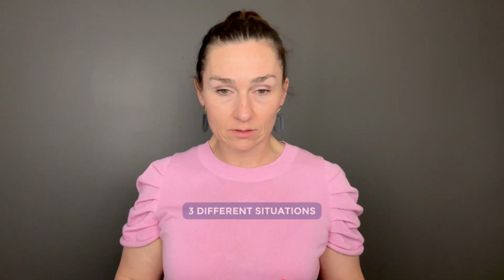But when it comes to city versus county property taxes, in Blount County you have 3 different situations. Situation 1, you have county only taxes. Blount County only property tax is $1.59 as of 2023 for every $100 of assessed value. Okay, so you could just have Blount County only.